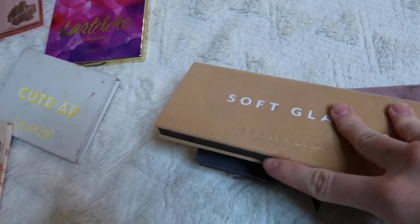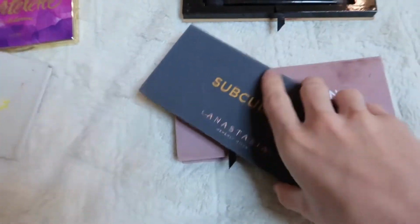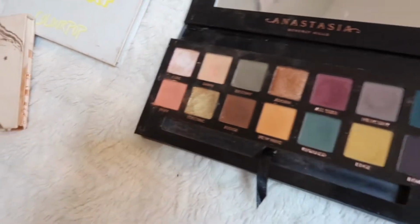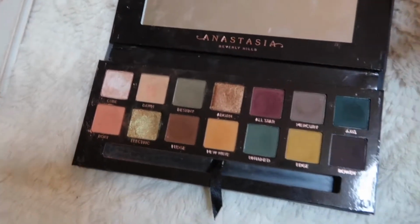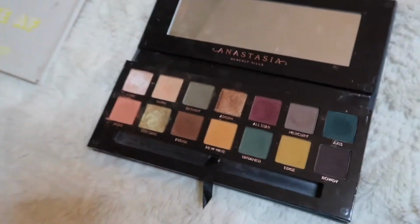I have the Soft Glam. And then the Subculture, which I love the color scheme in this palette. And I think the formula isn't horrendous like people said it was. I feel like some palettes were good and some palettes were really bad. I feel like I got a good one.